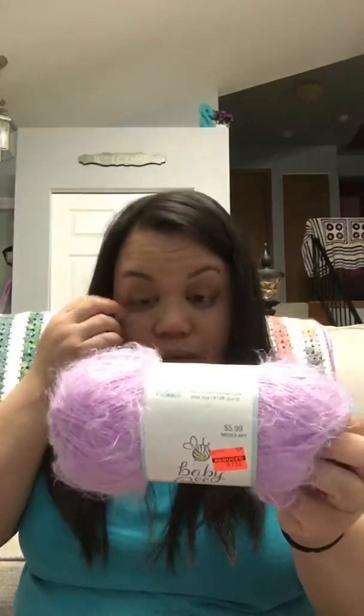So I got this Baby Bee Baby Lulu super soft yarn. The color on this one, let's see if I can find it. Minty. Okay, so it's minty. It's super soft. You see the fuzz on that? It's beautiful. Super soft. So I got that one, minty. I got another one in a different color, and this one is called, it's upside down too. This one is called Soft Lilac. I love it. Super duper soft. And that was it on the Baby Lulu.